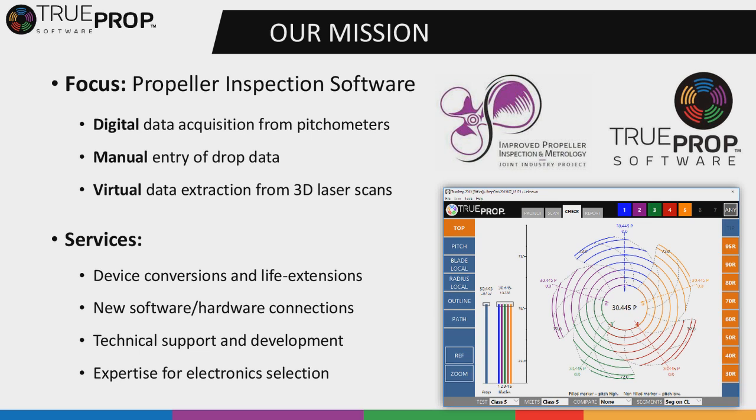Now, TrueProp also has a manual data entry and a virtual data extraction, which can be used to pull data out of 3D laser scans. So these are some of the things that we're just continuing to work on here.